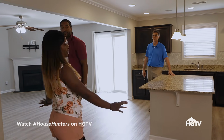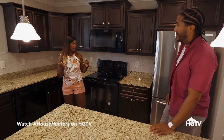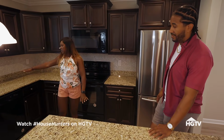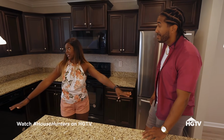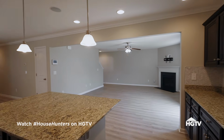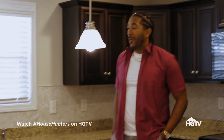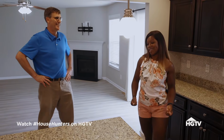This is exactly the feel I was looking for. I could see us both cooking in here and not running into each other. There's plenty of countertop space up here. Then you have the whole island. This is where you would lay out all your food for Thanksgiving, for Christmas. You could definitely fit 20 people in here easily. And everybody could be seated together. Yeah. But it'll probably just be us two. But we can still do it. They'll come down for Christmas.